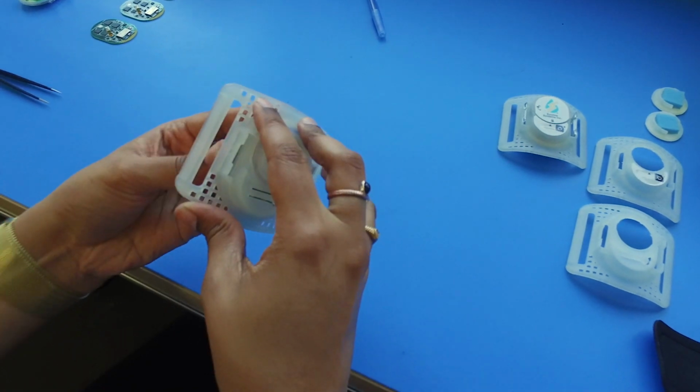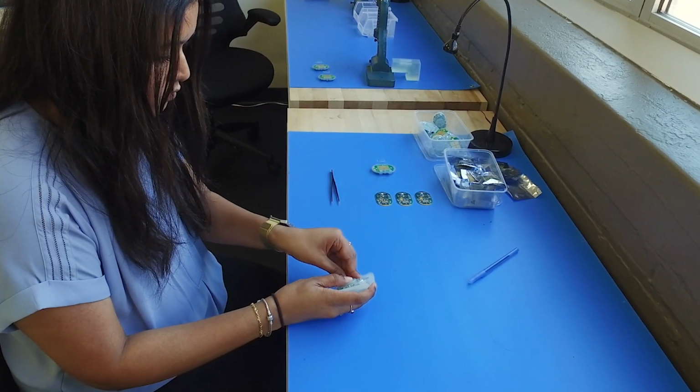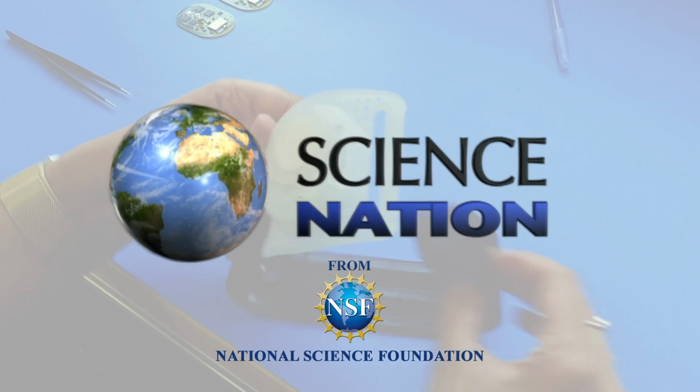Designing sweat biosensors to take medical monitoring to the next level. For Science Nation, I'm Miles O'Brien.